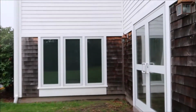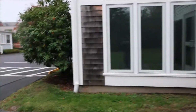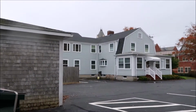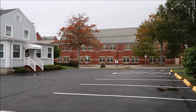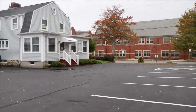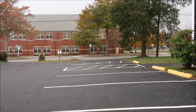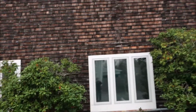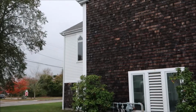So this is looking at the back entrance. And this I assume is the rectory right here. Now across the street looks like a school of some kind. Can't be sure. Good chance it is. So here's the back. Got the old wooden shingles.